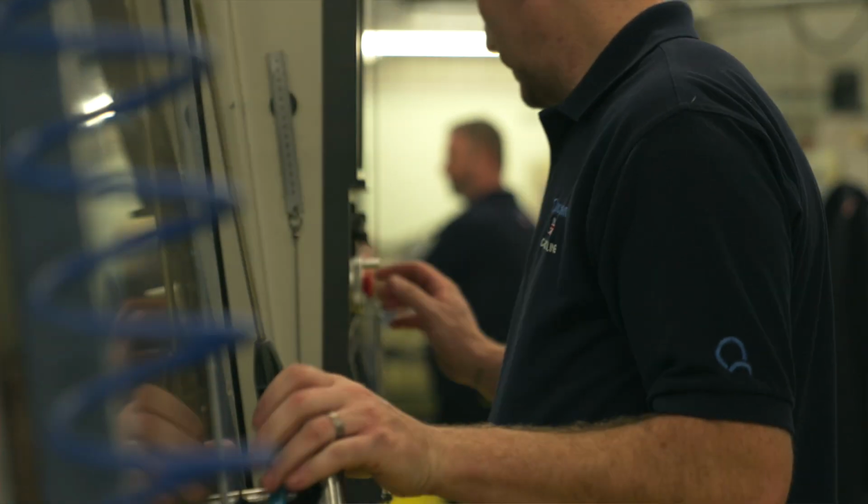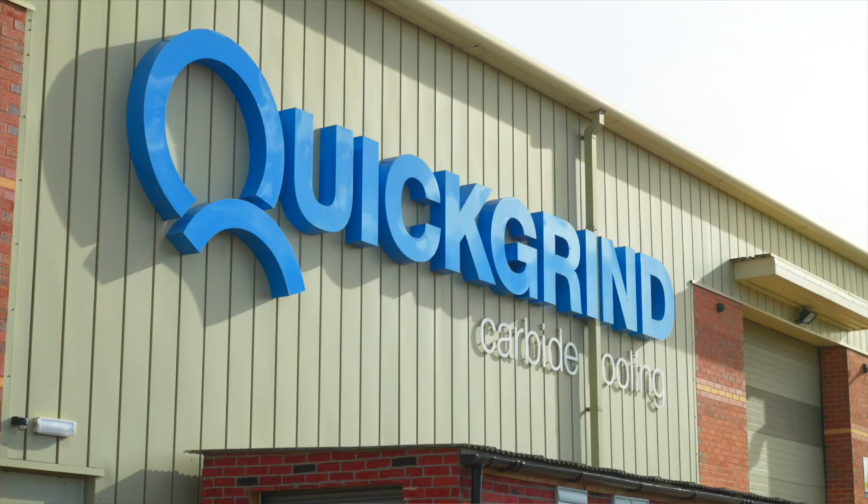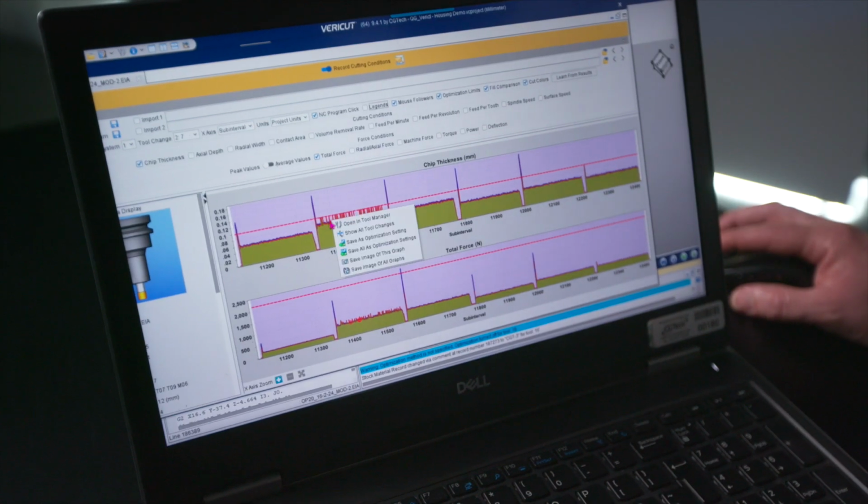We've been working with Quickgrind now for the last couple of years on some joint customer projects, utilising their facility here and to work and actually use it to machine some customer projects that we couldn't do on customer sites. We've been utilising our Force module. Force is our optimisation module.